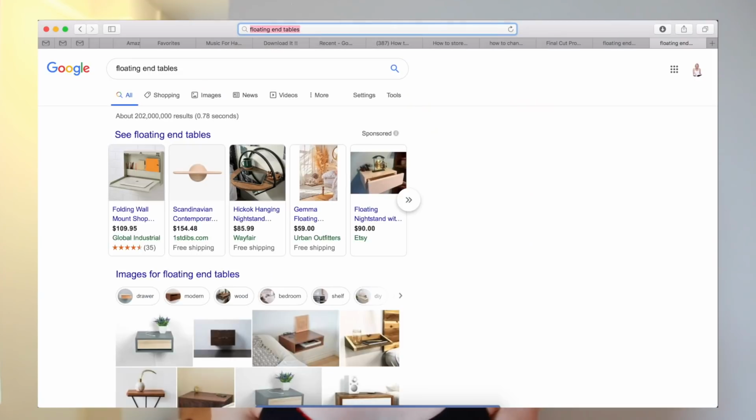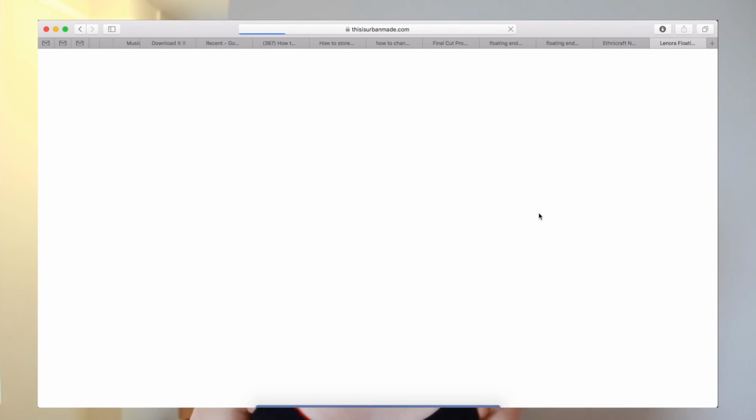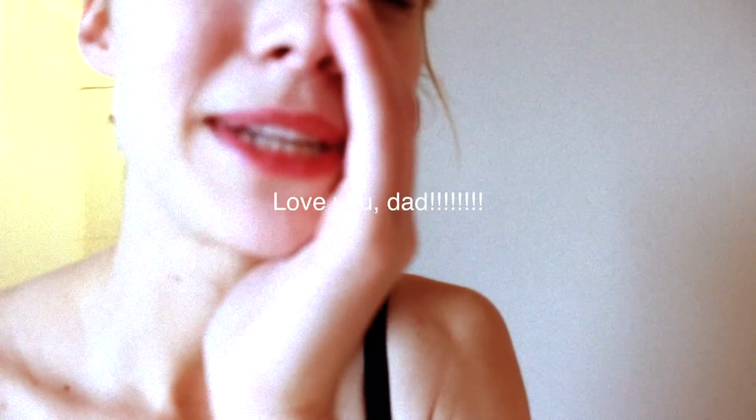One thing that probably goes without saying is that I was on a very strict budget when I was furnishing this apartment, and when I started looking at inspiration photos and shopping online for these end tables, I realized at best I was gonna get away paying about $160 a piece for these things unless I made them myself or had my awesome dad help me make them.